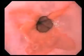About 1 in 10 patients who suffer from acid reflux disease can develop a condition known as Barrett's esophagus. Barrett's esophagus is a precancerous condition of the esophagus. A small fraction of patients with Barrett's esophagus can develop esophageal cancer at some point in their life, and those patients need to be monitored.